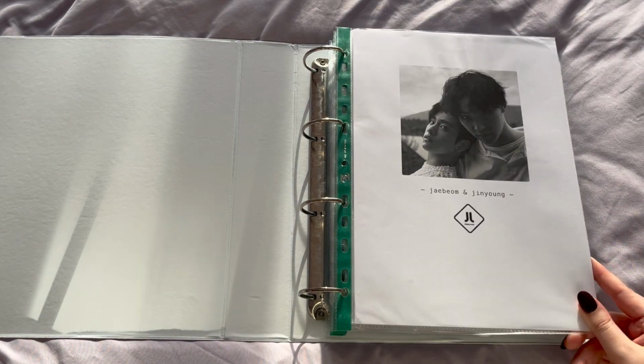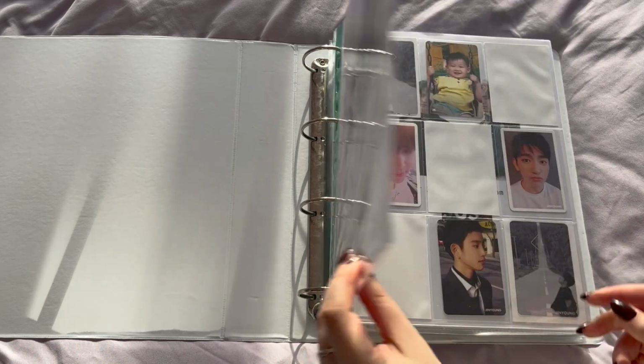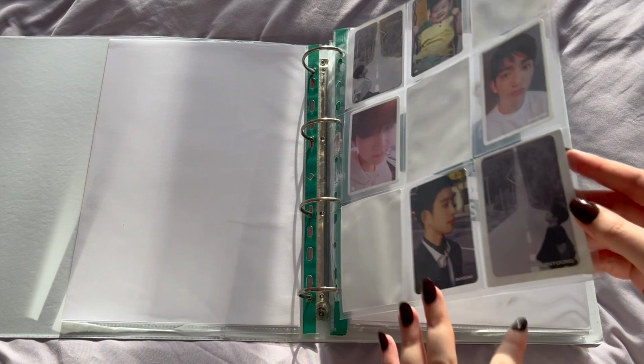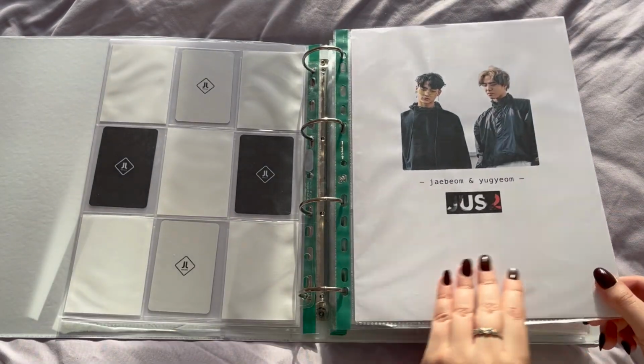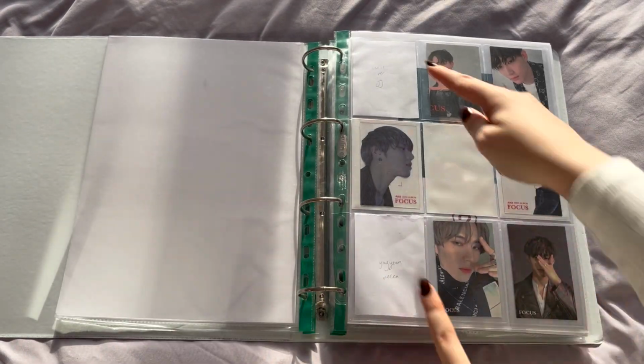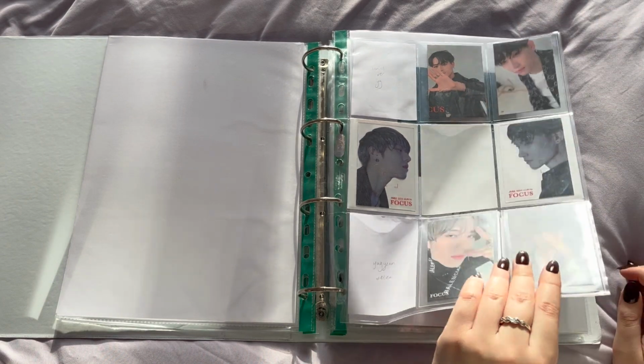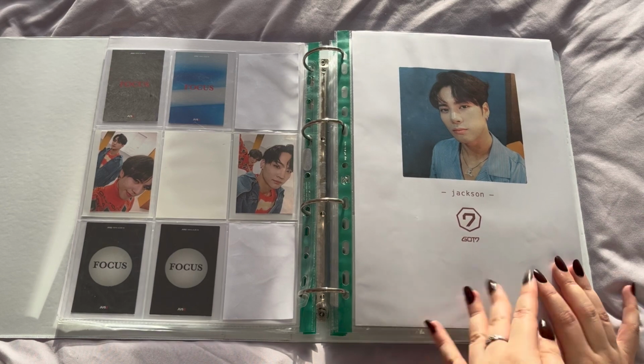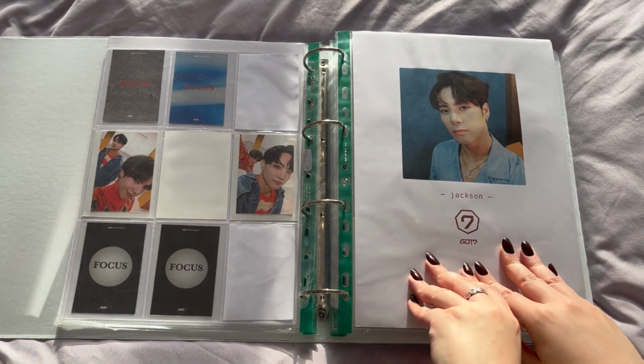After the past year. But yes, so at the front I have JJ Project just because they debuted first, and I have all of their best 2 cards complete, and then Just 2, and I am just missing these 2. I don't think I'll ever find them, which is really upsetting, but I do have the units on the back. And then we're into the JYPE era of got 7.